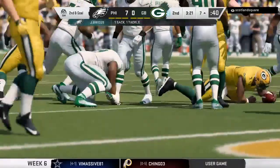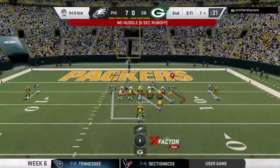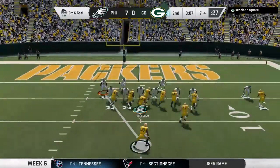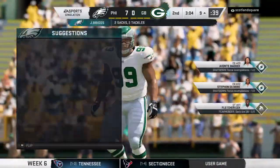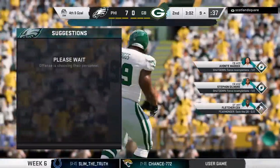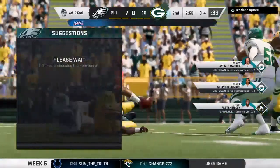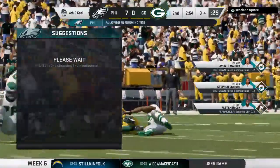Feeling the pressure here and taken down. A sack back at the 7. So they're back at the 7 now for 3rd and goal. The pressure gets to him again. And it appears to me that someone's defensive coordinator is jockeying for a raise. A sack on 2nd and goal, a sack on 3rd and goal, now brings up a decision on 4th down.